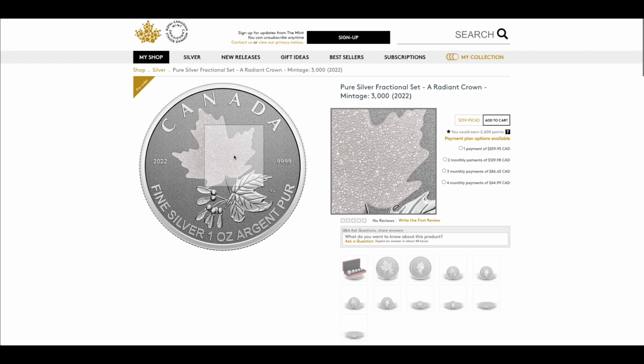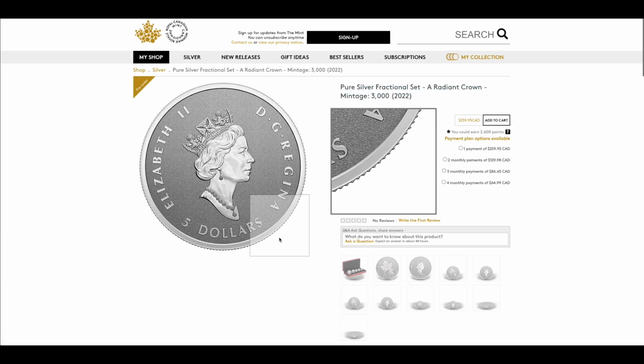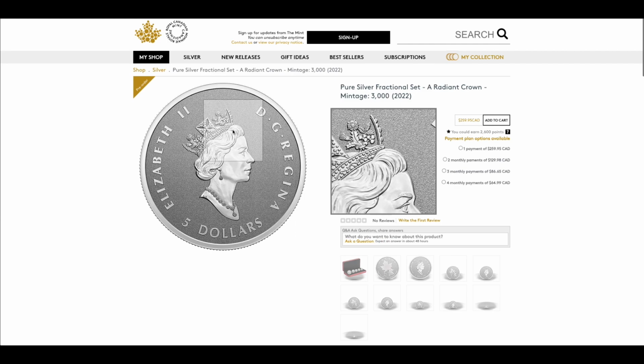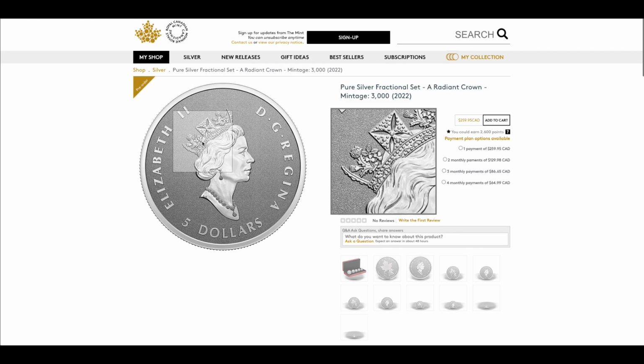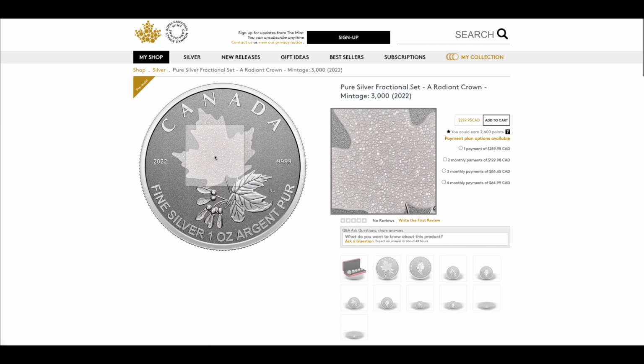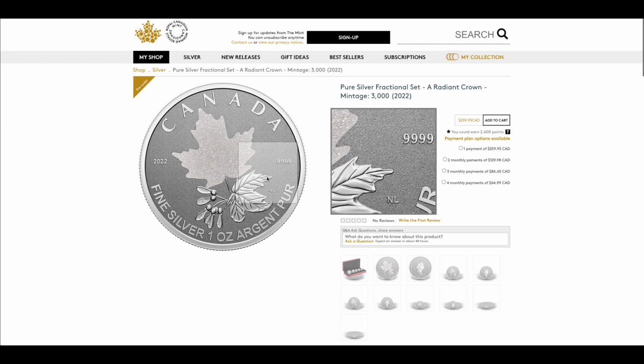The Radiant Crown. We can see on the other side of the coin, we have the Queen herself. This one is a younger queen that was featured between 1990 and 2002. And the queen has, I think this is called a diadem crown, with 1,333 crown jewels or diamonds set in place. So that is the reason why the maple leaf in the front here has all these diamond glitters. The design, the artwork with the diamonds really takes place here for the maple leaf.